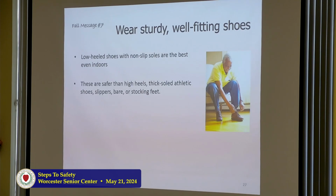Wear sturdy, well-fitting shoes. Low-heeled shoes with non-slip soles are the best option, even indoors. These are safer than high heels, thick-soled athletic shoes, slippers, bare or stocking feet. That's going to give you the best grip for the floor. Make sure that you're not falling.